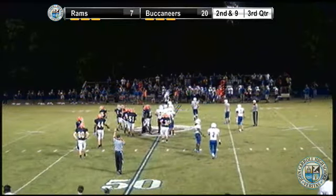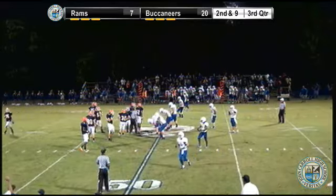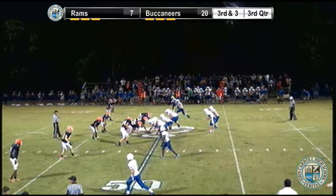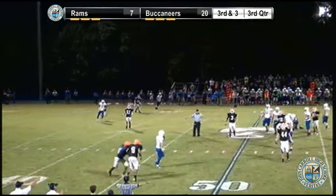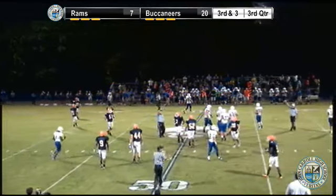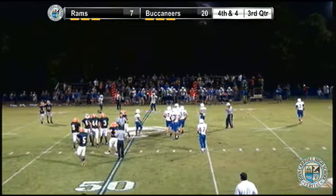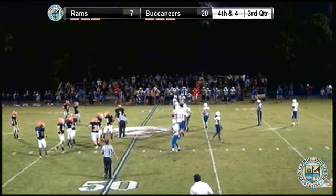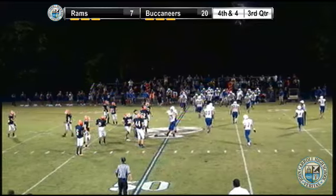George Robinson's pass is complete to Jeremy Moret. 6-yard pickup on the play. Tackled by Drew Smith, number 25. Jordan Watkins' pass intended for Dan Columber is incomplete, broken up by number 44, Jonathan Padlock. That'll bring up fourth down and 4.